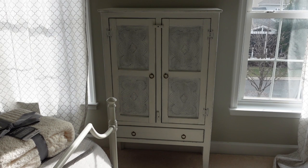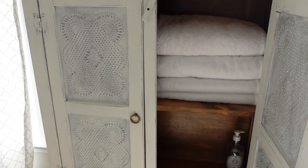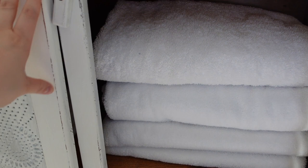So it has a little drawer down at the bottom. I don't think we have anything in there right now, but we are going to use it to store some extra linens and things for our guests when they come over. Right now I've put some soap in here. I've got our towels and then extra pillowcases and blankets on the other side. So that's what I intend to use this for.